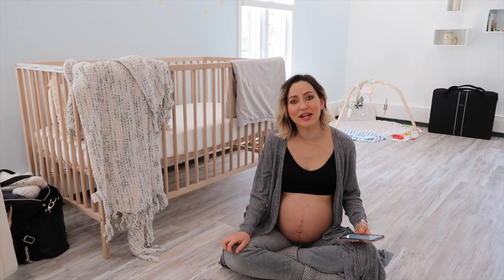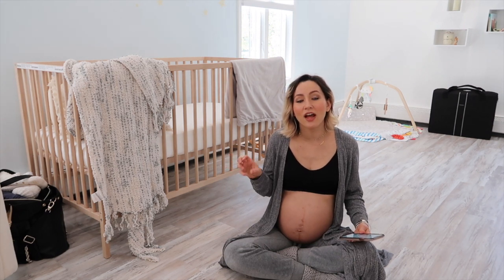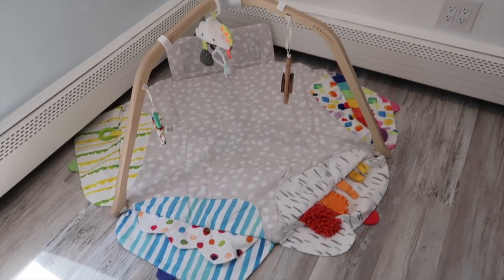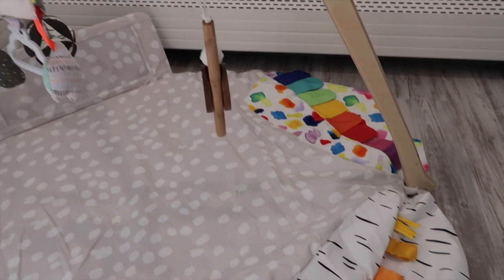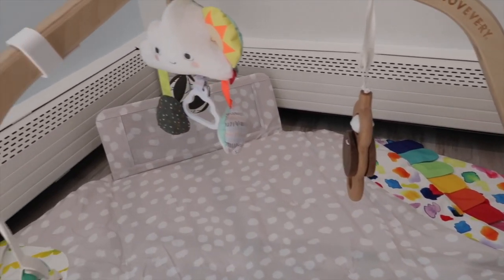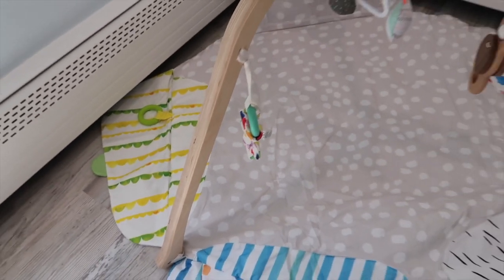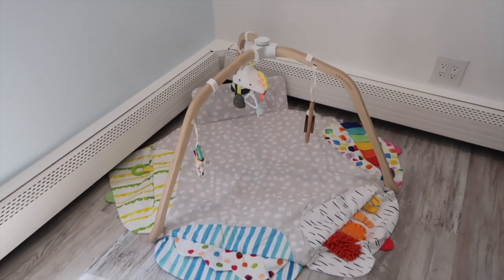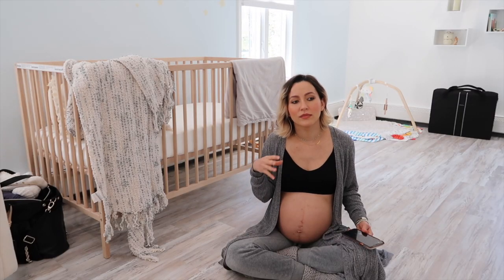For the play gym, I did the play gym by Lovevery. I think I'm saying it correctly. I liked this one specifically because it's not like whoa in your face, super colorful, even though there are some colors on it. But you can put a little cape over it to make it a little tent, and it also has activities for the baby for each stage to help with their skills and everything like that.